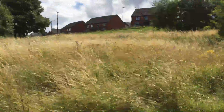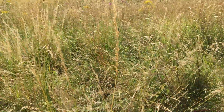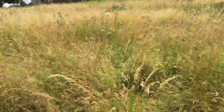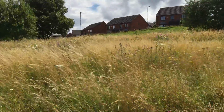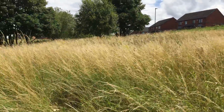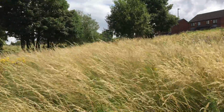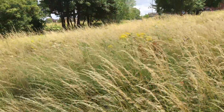Look at that lovely long grass at this time of year. I absolutely adore this golden, lovely, shiny kind of long grass that's flowering and setting seed. And the gentle breeze just moves through it in waves. It's just delightful.